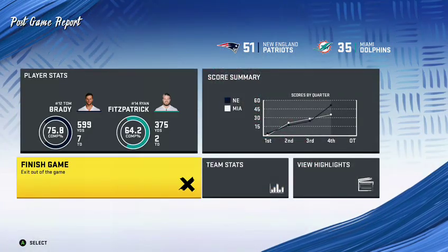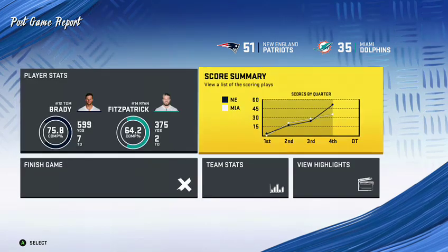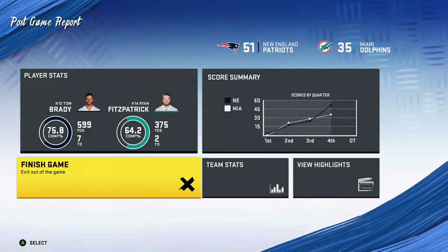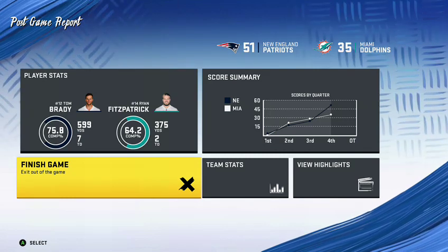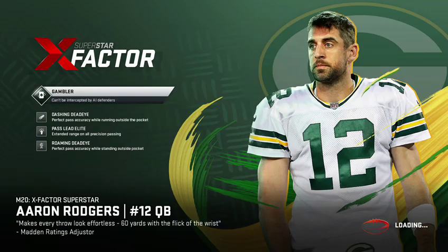So for New England, it was a great all-around performance as they come out of this one with the victory. And they will head back home next week. Meanwhile, for the Dolphins, they'll drop to 0-2. And they'll try to get back on track next week as they head to Dallas.